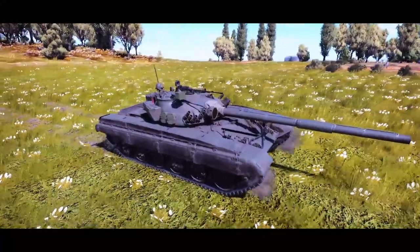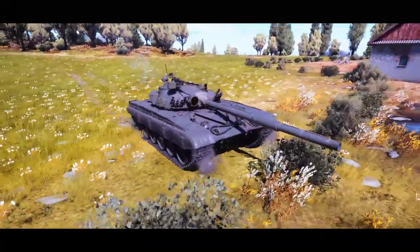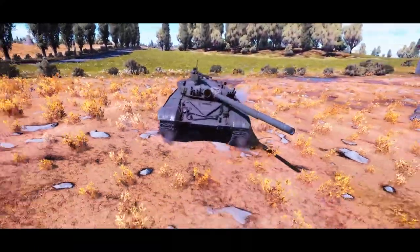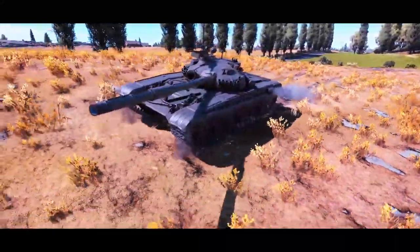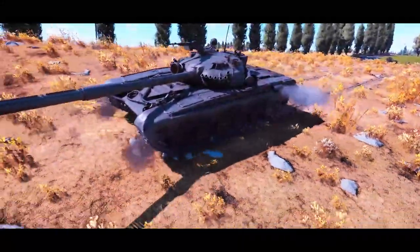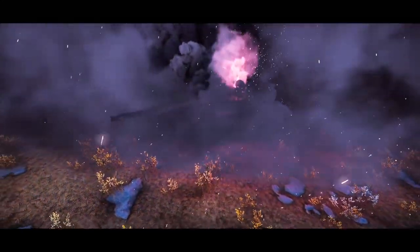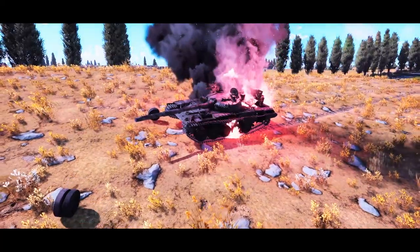There we go, and we're underway in this interesting specimen of a Russian tank. Not for Germany, but has all the Russian... Or was it Czechoslovakian? I'm not sure. What does this button do? That was not supposed to happen. I didn't know this tank had a self-destruct button in it.